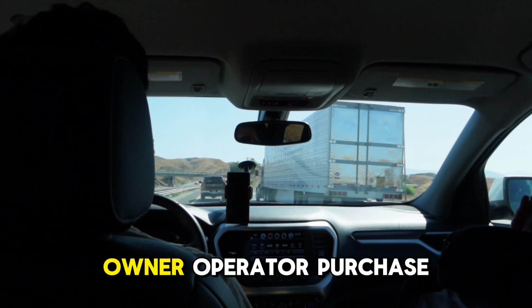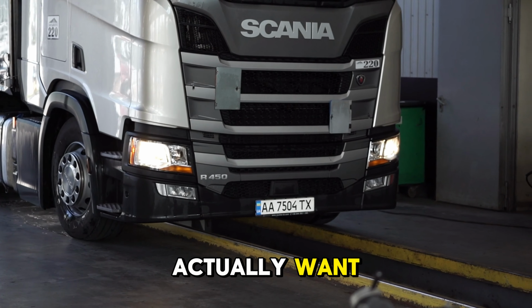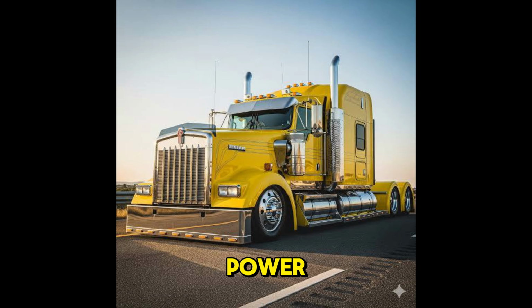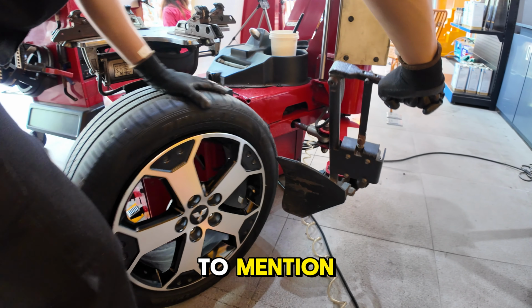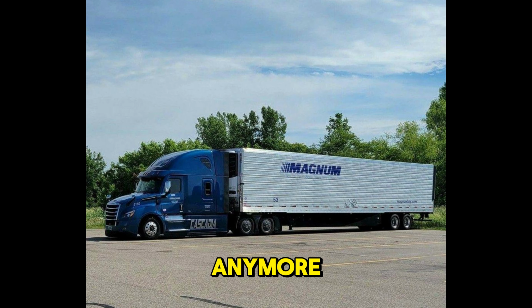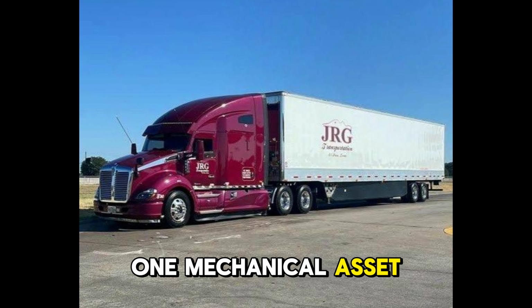Take a serious owner-operator purchase in 2026. A truck you actually want. A truck you'd be proud to own. A truck that still has earning power. By the time you buy it, prep it, insure it, register it, fix what the seller conveniently forgot to mention, and put reserve money behind it, you're not just buying a truck anymore. You're locking serious capital into one mechanical asset.